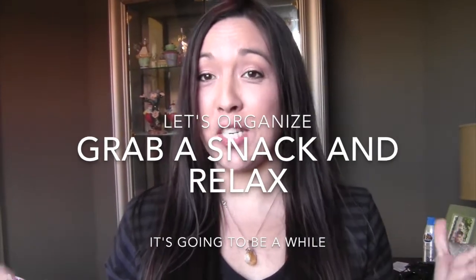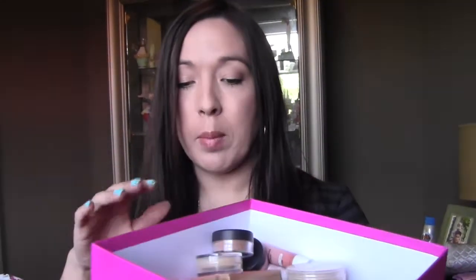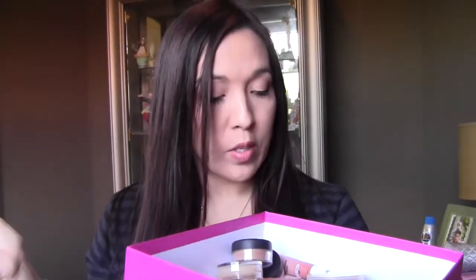Here I'm with another edition of my consolidating, cleaning, organizing my makeup. What I have in this box is a mixture of the lip products that I had cleaned out a couple of weeks ago, and then the face products. And then I have the other box with all the eye stuff as well. So I'm steadily cleaning everything out little by little.